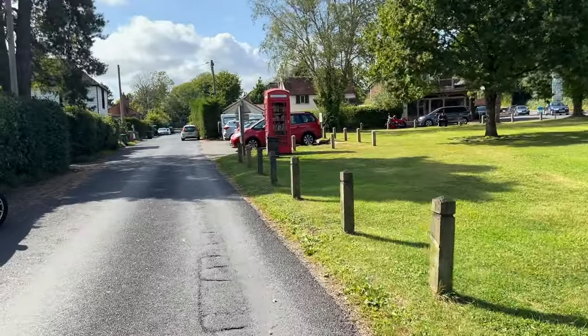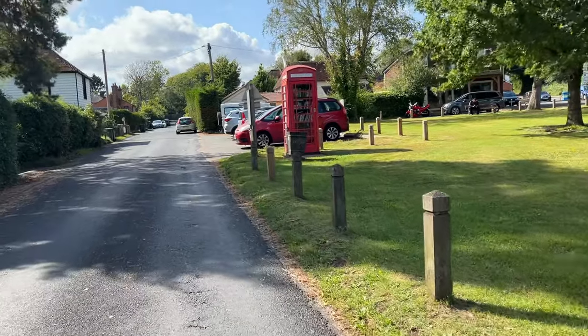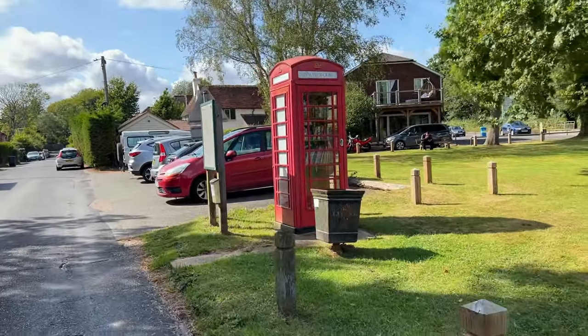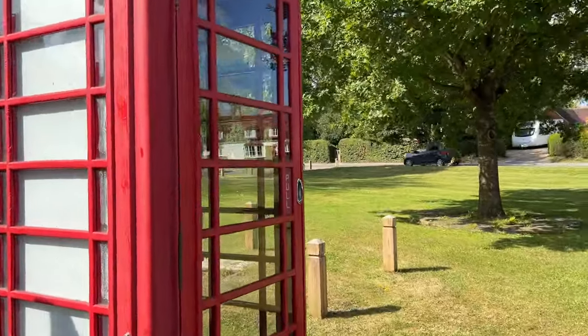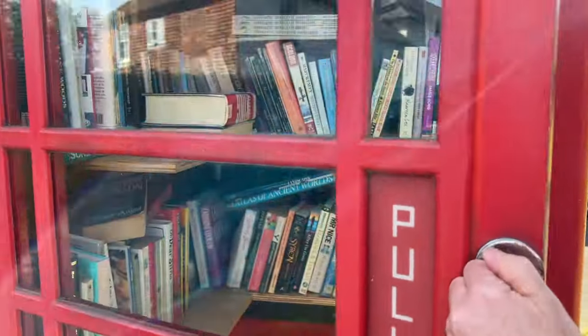So here's the phone box. Sorry, it's still quite breezy today. But no, it doesn't take you to the Ministry of Magic. No, Potter fans, it's actually not a phone box. It's a library. It's actually an exchange for library books. Isn't that great? Hang on, I'm sure I've opened the door. Hang on, let me go the other side.